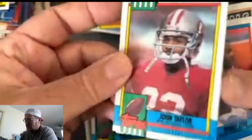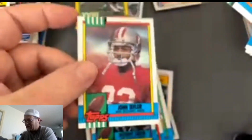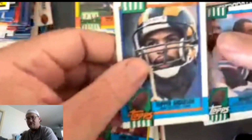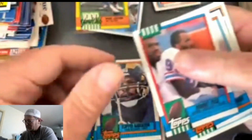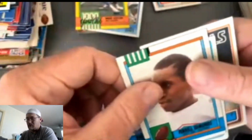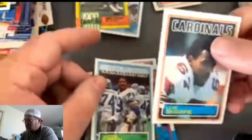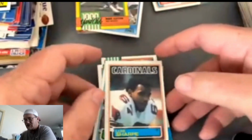Ernie Jones. Anthony Carter. John Taylor. Joe Montana's go-to guy right there. Him and Jerry Rice. Flipper Anderson. Jacob Green and Lewis Sharp.